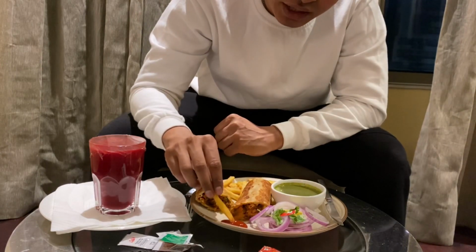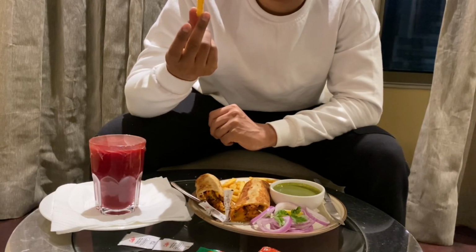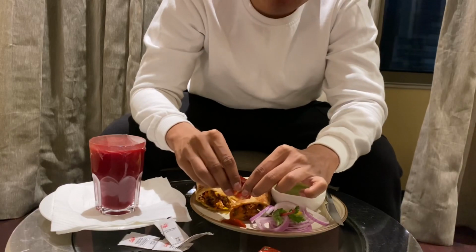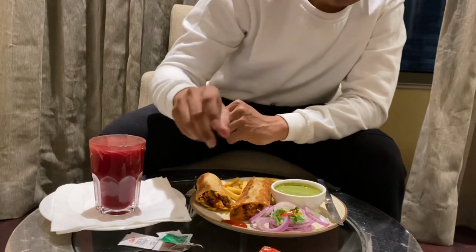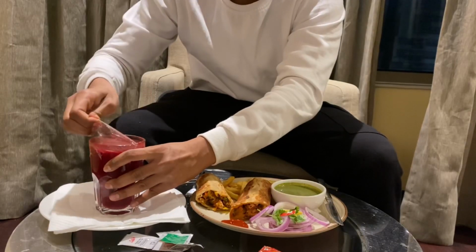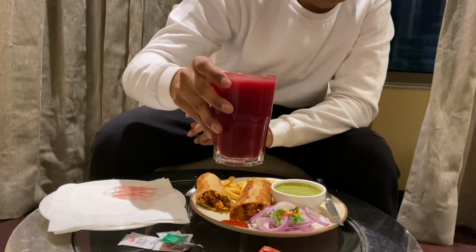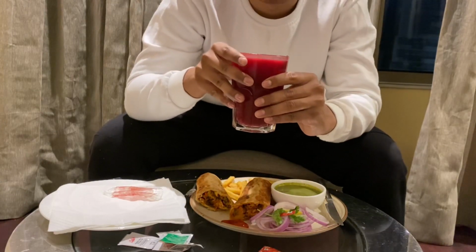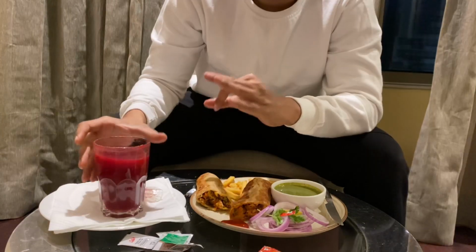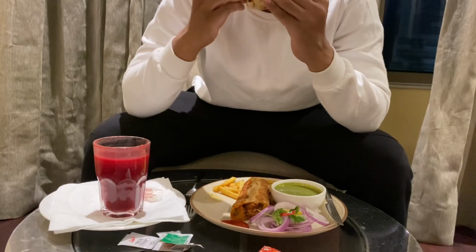So these are the fries. The fries have become soggy actually. It's my mistake. I think I now know why food bloggers always complain about their food getting cold. So this is the healthy thing here. That's the beetroot and the carrot juice. Healthy. I'll quickly finish my dinner and I'll get back to you all.